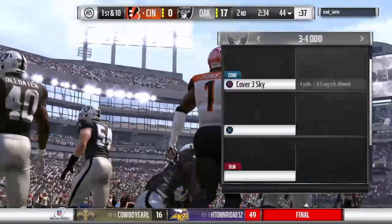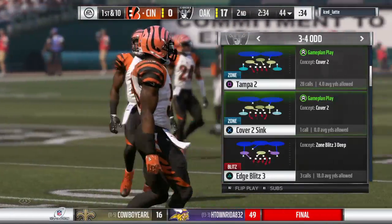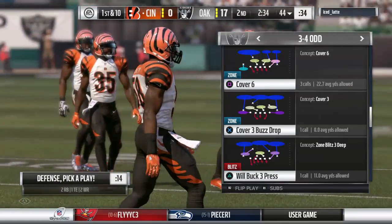Well, he wasn't too far from breaking that. Officially, give him 15, and the Bengals take possession.